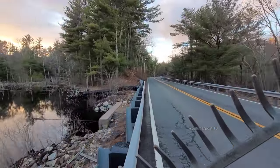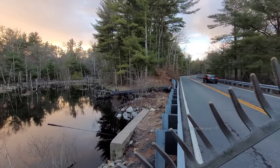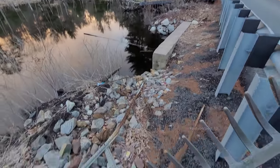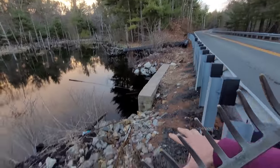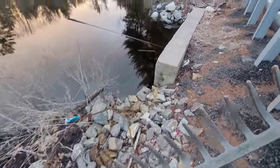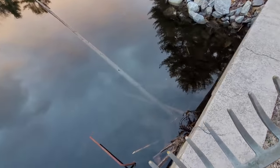You see, the old beaver structure, which was a failed solution by the DOT, has been removed. And now they just got to come in here and unclog occasionally. This is another alternate solution from that. This was a cage that was around it. See, pieces of rebar. So many things they tried to do. Failed. Didn't work.